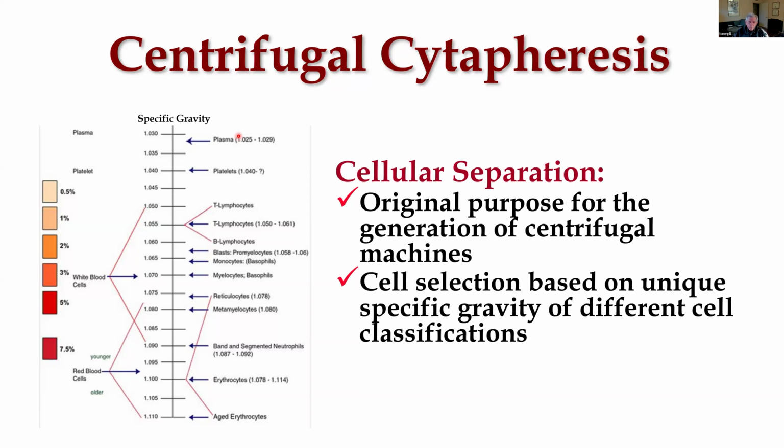cellular component of blood. Well, it also turns out that the various cellular elements in the blood also have different specific gravities. They're more subtle, and you can see plasma up here is the lightest component of blood. Then platelets are a little bit heavier than the plasma, and the lymphocytes are a little bit heavier than platelets, and the monocytes are a little bit heavier than the lymphocytes, on and on until you get down to red blood cells, which are the heaviest cell in blood. In here somewhere also are stem cells.